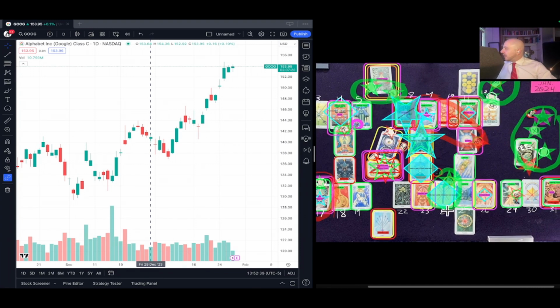And then if you were ballsy and you held it, you would have held it to either the 23rd, you would have made a ton of money, or you would have held it to the 26th, would have made a ton of money, or you would have held it till the 31st, and then yet to be seen, but it really does look pretty darn solid, guys.